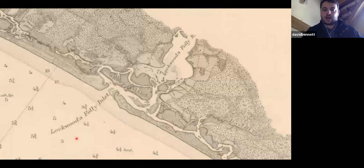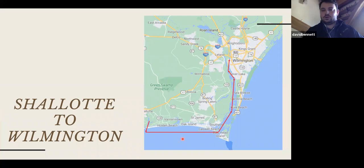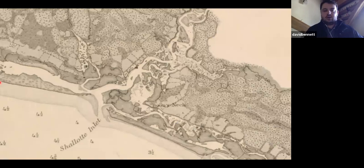Again, Lockwood's Folly Inlet and Lockwood Folly River, difficult to navigate, extremely tricky. You'd need a boat with a very shallow draft to make it through, and the Sharpie fit that bill. And then again, Shallotte to Wilmington, same deal there. Very difficult getting through the Shallotte River and inlet, just shallow water.